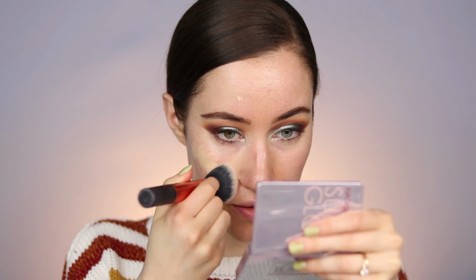I did end up picking up a more warmer toned foundation shade than what I normally go for. I actually ordered a completely different shade before, which had a neutral undertone, which I normally use. And it came and it was so light. So I just went ahead and picked up the warmer undertone because I just felt like the shade overall would be a better match for me.